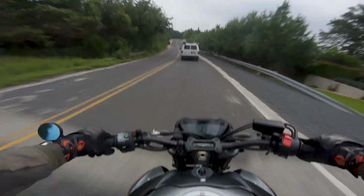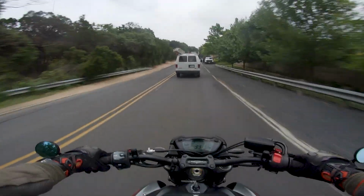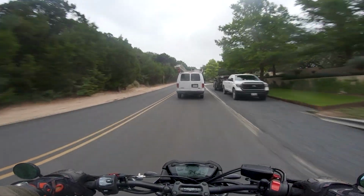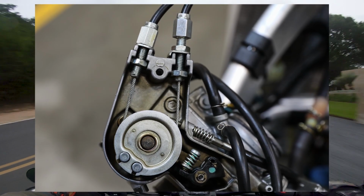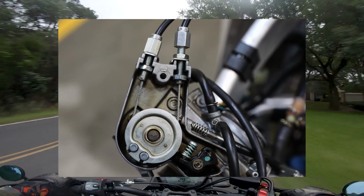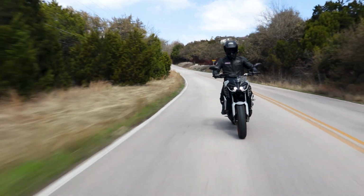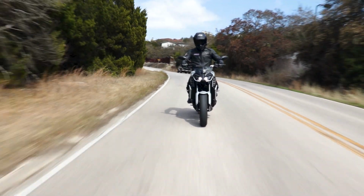If you're on a cable throttle bike, there's a few places to look, even more if you're on a carbureted motorcycle, but let's talk about the most common places. First, check the slack and free play on your throttle cables. Your owner's manual should have a spec for the amount of throttle free play you should have. Too much means that you won't be able to reach full throttle even if you hold the throttle as far open as possible because your cable will be too long.